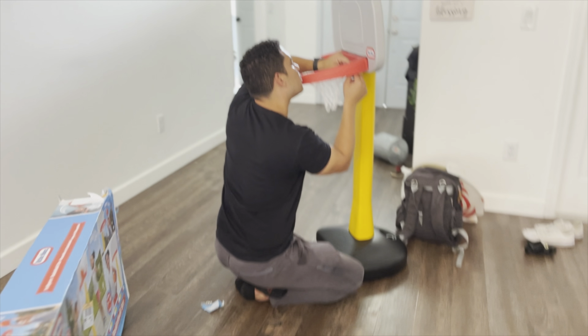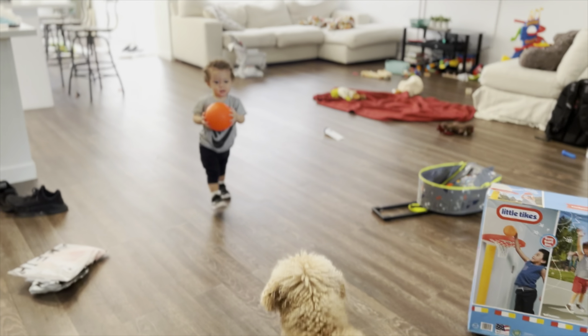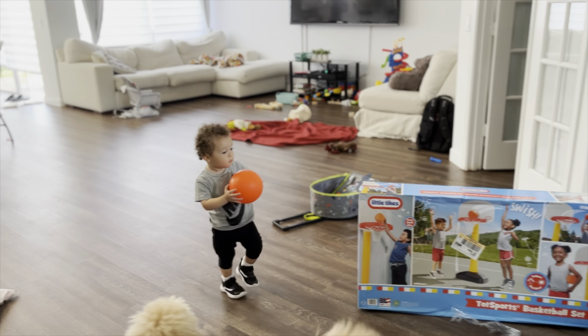So the sun came out, so we decided to take a little family trip to Target and grab lunch, and I'll show you guys what we got at Target. So we couldn't resist. We got Jaden this basketball net. Jaden, you excited?